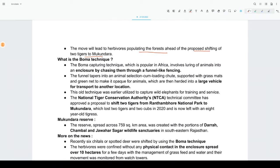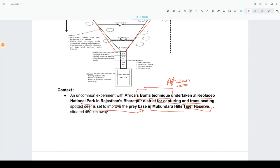Now, what is the Boma technique? This Boma technique is very popular in Africa, and it lures animals into an enclosure by chasing them through a funnel-like fencing. The funnel tapers into an animal selection cum loading chute, supported with grass mats and green net to make it opaque for animals, which are then herded into a large vehicle. Okay, the vehicle is kept over here.